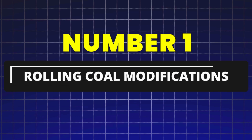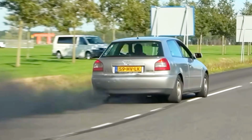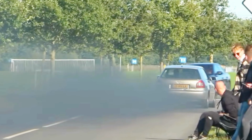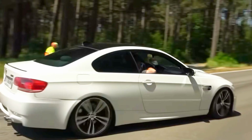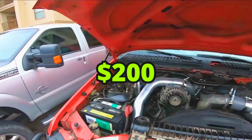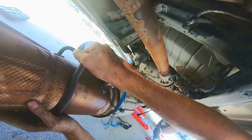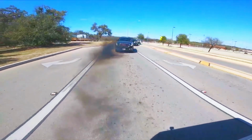Number 1, rolling coal modifications. Rolling coal involves modifying a diesel engine to deliberately emit large amounts of black or grey diesel exhaust. It's basically turning your truck into a mobile environmental disaster. And in most jurisdictions, the practice is illegal due to violating clean air laws. Modifications typically cost from $200 to $5,000 and include the intentional removal of the particulate filter, installing smoke switches, large exhausts, and smokestacks. But here's the scary part.